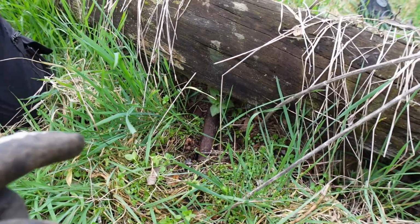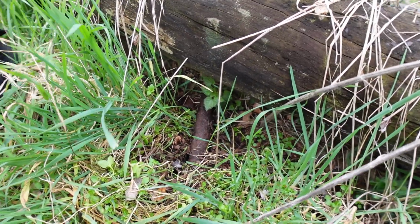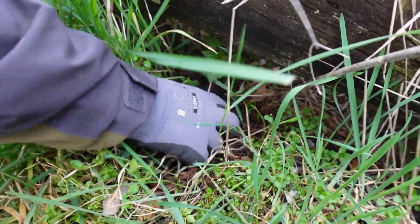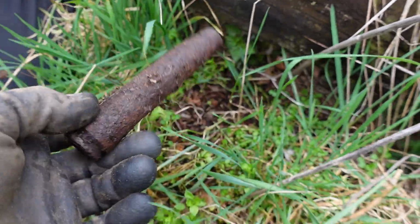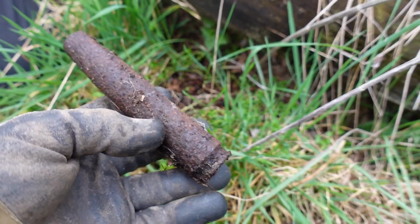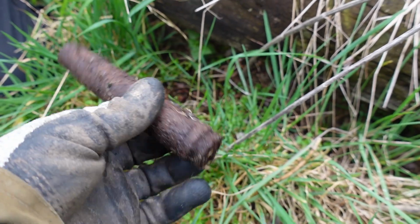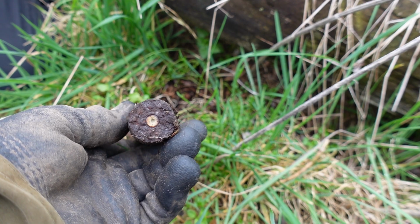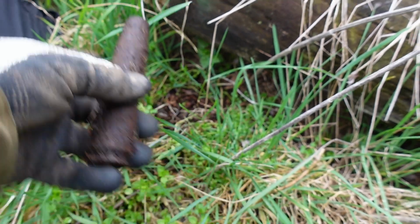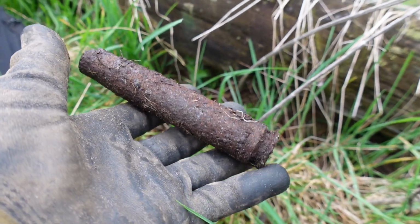Eagle Eyes just had something going on under here. He was actually playing around here, and suddenly, look at that. That is amazing. That is a German 20mm from the Flak 38 or something like that. That is exciting. Use the pinpointer. It was just there. Wow.